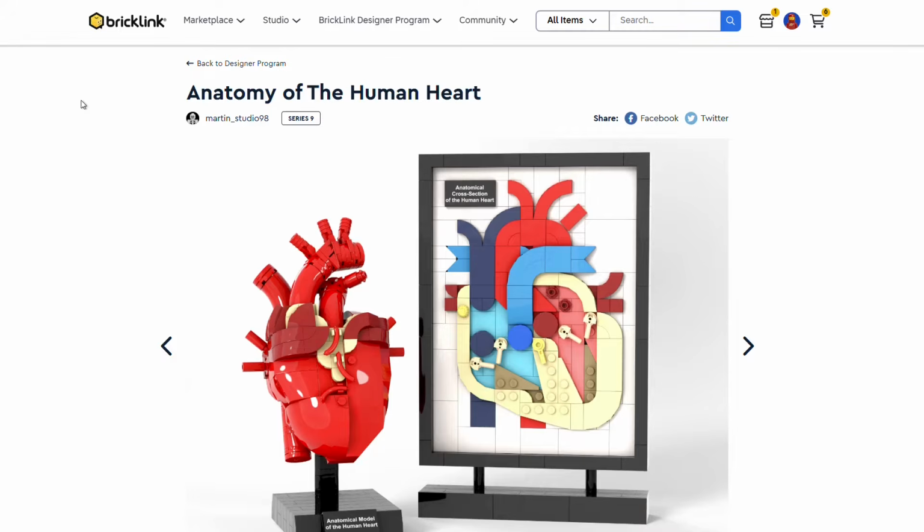So without further ado, Anatomy of the Human Heart. I like this submission. It's something new, something I've never seen before. Now this gives me an idea of what other organs can be built out of LEGO. Could we build a liver, could we build lungs, could we build a working heart that actually pumps blood, or fake blood, you know. It gives me lots of ideas.